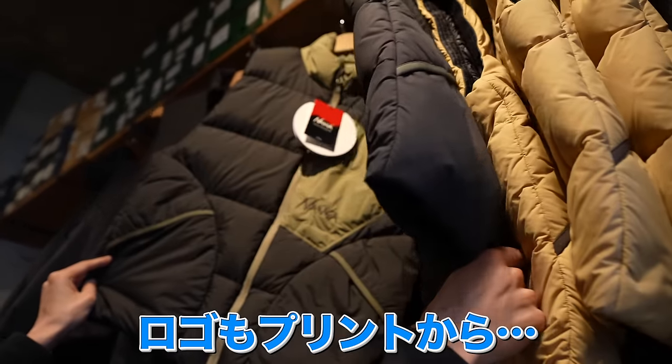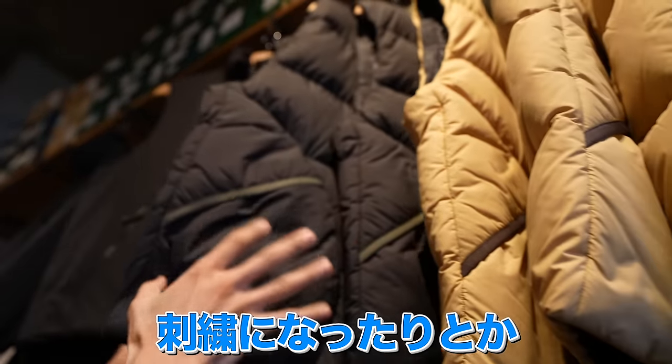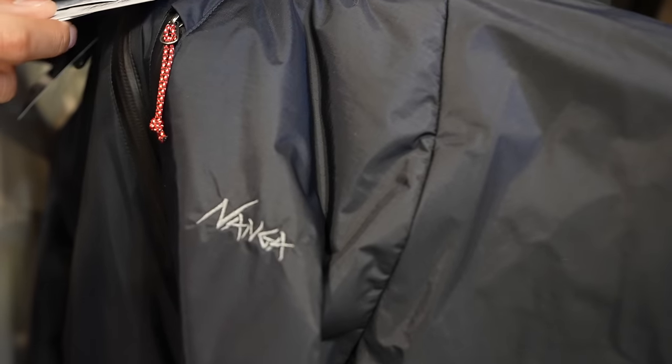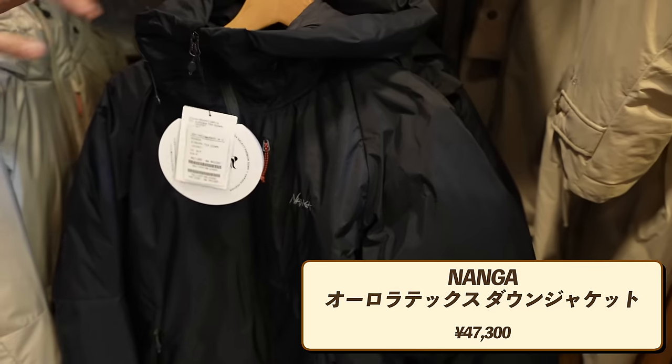Those logos were all like Supreme logos, but they were embroidered like this. Wow. Oh, really? I think this is the most basic one. It's Aurora Tex. It's the most classic one.